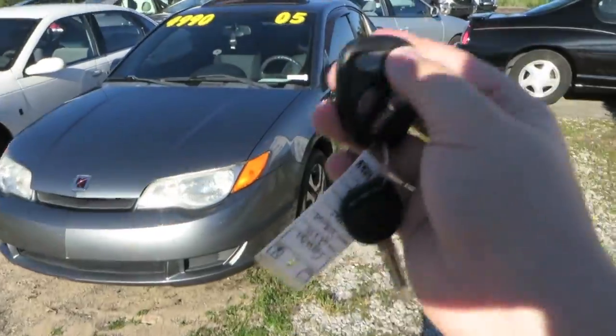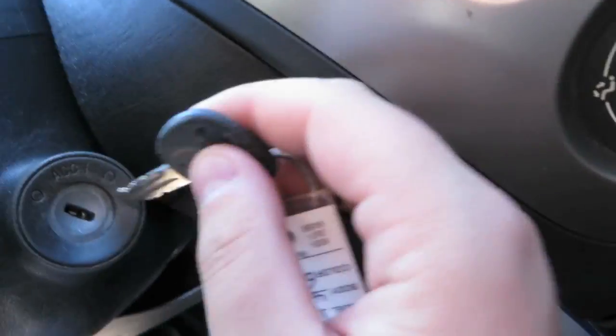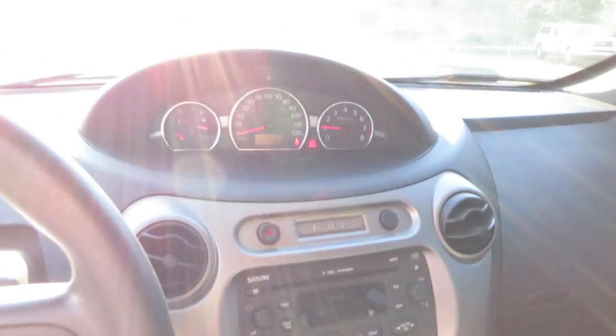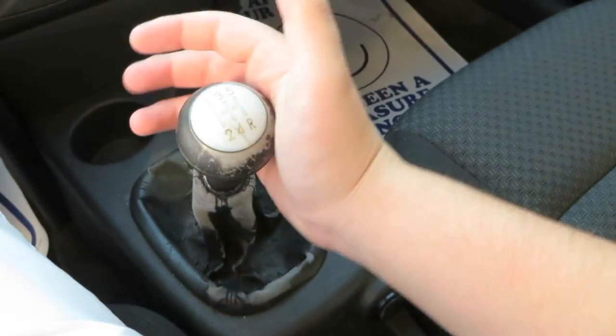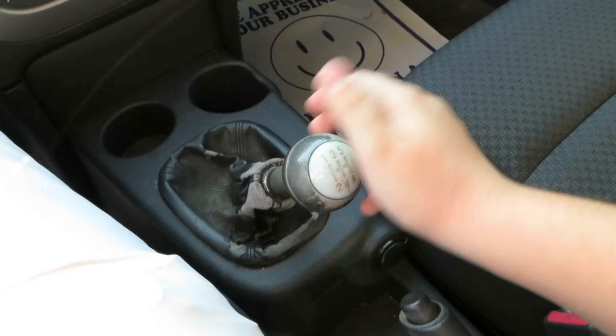Now for a 2005 Saturn Ion. And it starts up perfectly. Smooth steering. It's got 119,000 miles on it. It's a 5-speed manual transmission. Way over and down for reverse.